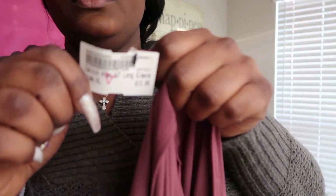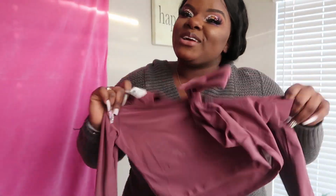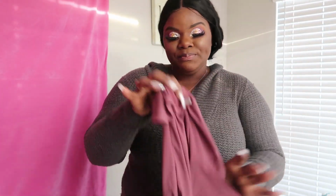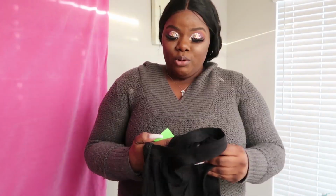But yeah, she was priced at $12, okay? I did take a little peek at the receipt because I wanted to make sure I got my math correct. But yes, originally at $12, they're selling you this cute top from Fashion Nova with their 90% off clearance. I got it for $1.20.